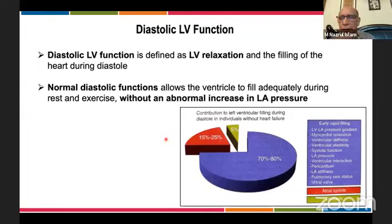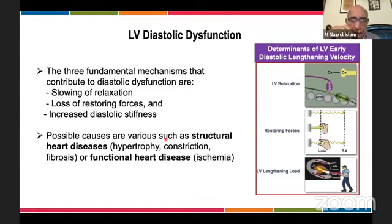So mostly, when some patients develop diastolic dysfunction, many of these factors come into play and reduce the early filling period as a whole. The term is left ventricular diastolic dysfunction. The important fundamental mechanisms are the slowing of relaxation, as told earlier, the less storing of the force, and the increased stiffness of the left ventricle.